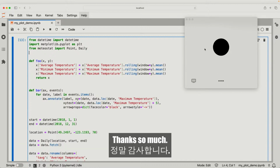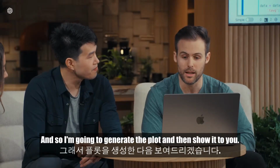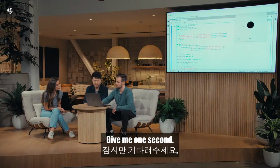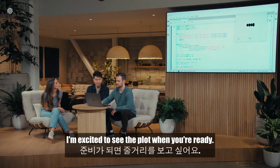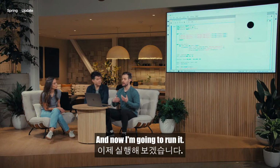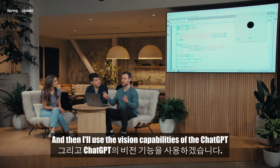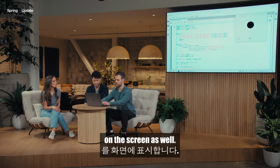Awesome. Thanks so much. So I definitely will want to apply this function. And so I'm going to generate the plot and then show it to you. Give me one second. Absolutely. Take your time. I'm excited to see the plot when you're ready. So far, ChatGPT has only been able to see the code. Now I'm going to run it, and then I'll use the vision capabilities of the ChatGPT desktop app so it can actually see everything going on the screen as well.